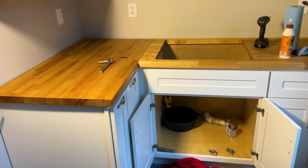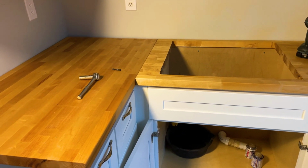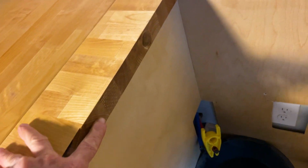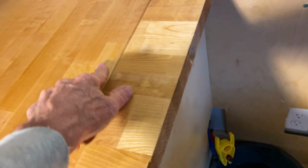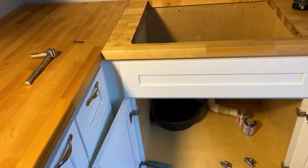All right, next day, put the cabinets together. Put a bolt through them right there. Put a lag bolt there and a lag bolt there. Goes through and glued them. Pulled those together. They've got 2 coats of oil on them now.